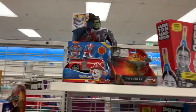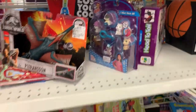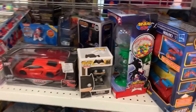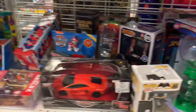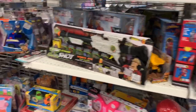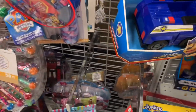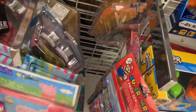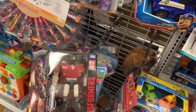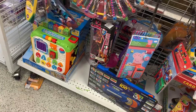Now we're at Ross, so we got a big Hulk. Lots more dinosaurs at Ross. Batman pop. Cool zombie though. There's the Transformer back there. That's Sideswipe. $7.99. Ooh.